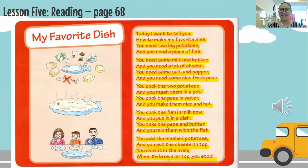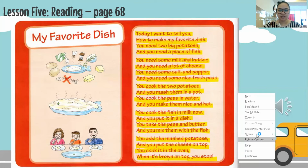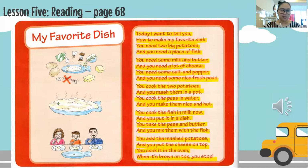Alright, so that ends our listen and read activity. Okay, how many potatoes do we need to make this dish? Do you remember? How many potatoes do we need to make this dish? Yes, we need 2 big potatoes. And we need a piece of fish. Yes. What else do we need?